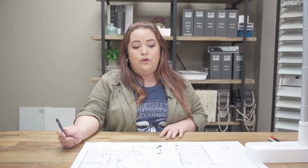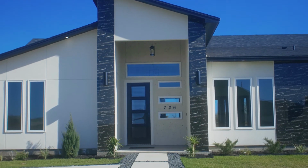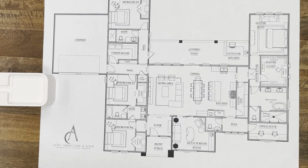So Leo's Construction gave us the opportunity to go ahead and design their floor plans for a spec home they're going to build. They specialize in a lot of modern homes here in Corpus Christi, and we get to look at the floor plan, go over our concepts and what we were thinking of, and also get to walk into the finished product. So let's look at this plan real quick.